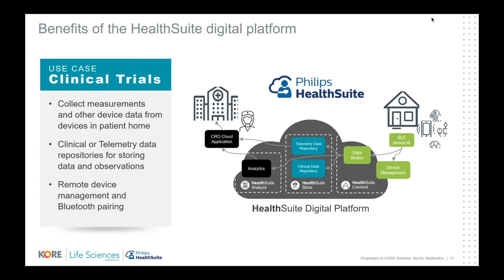But HealthSuite in the back, we have built out all the services that, as a managed service, we offer in Bluetooth integration. So this Bluetooth integration together with the cloud-based services of HealthSuite, storing the data either in the telemetry repository for device data, in a clinical data repository, if you want to build out an application like a trial management solution in the context of a patient, or an analytics solution. So all of those combined is the solution that we are providing.